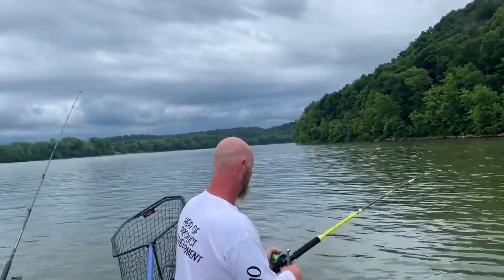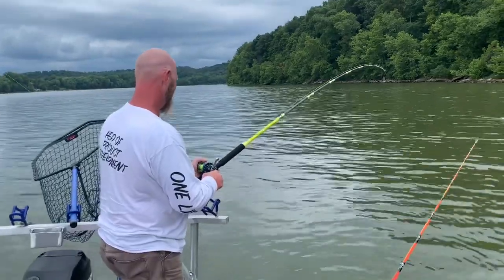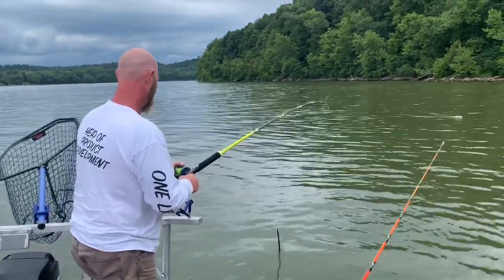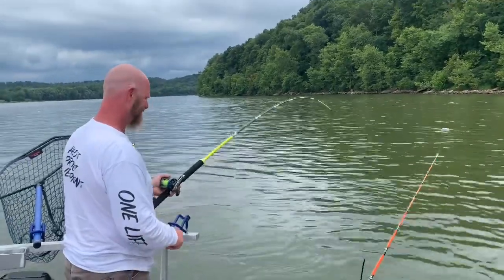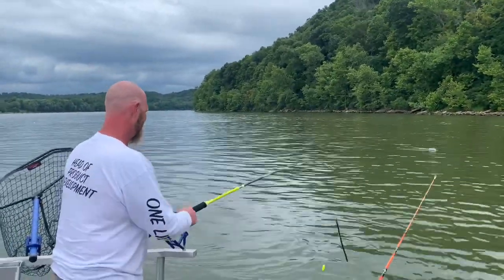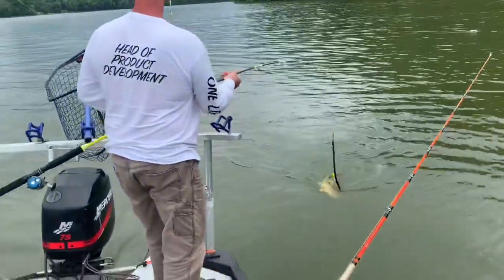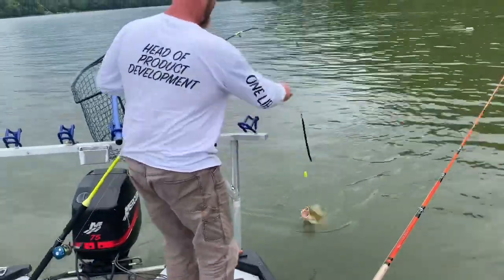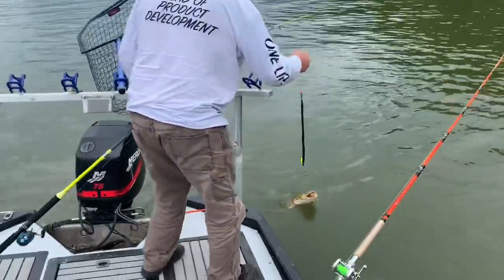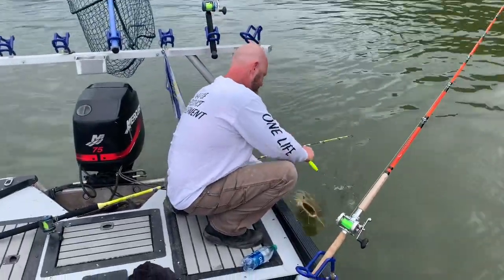We got a storm coming in behind us. We're sitting here debating how long do we stay before we get wet. But we're going to get wet. That's a flathead. Another flathead. That's a flathead for you right there. But he ain't a bad flathead. A little flathead.